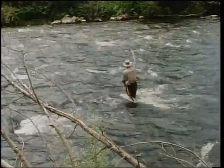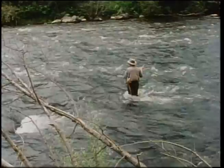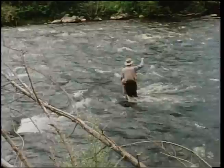One of the advantages of the Brooks method is that it keeps the fly close to the bottom even while it's swinging across. And in deep, fast water like this, that's very essential because the trout won't move more than a few inches to take that fly. When they do take it, they usually take it quite hard, so be ready.